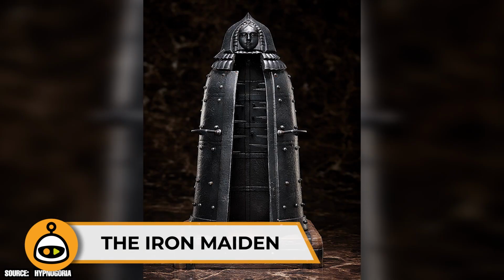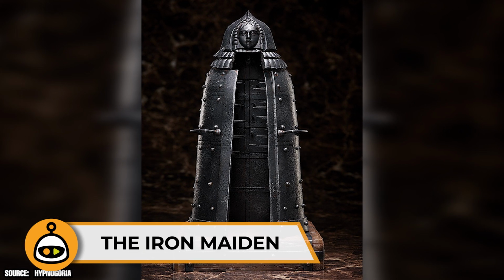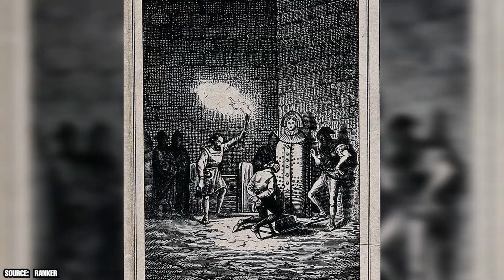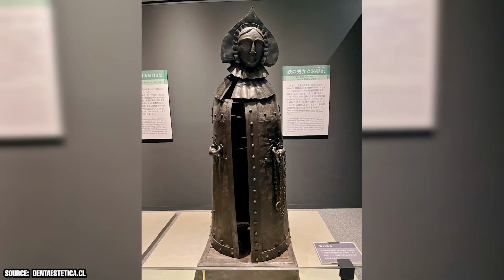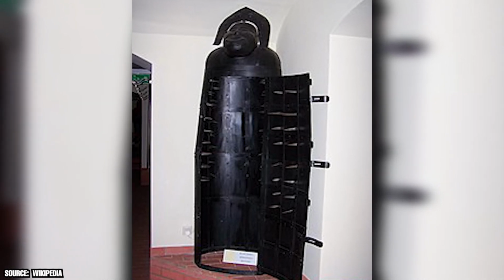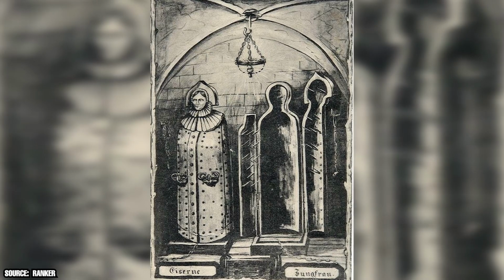The Iron Maiden. This may be the most famous medieval torture device of all time. The irony of that is it never existed in medieval times. It was an iron coffin with a face. There were spikes inside that would flay the poor victim once they were thrown inside. The Iron Maiden was a hoax created in the 19th century.